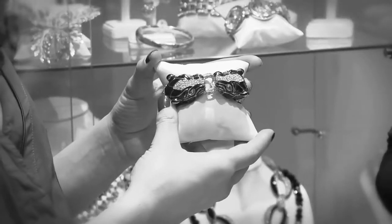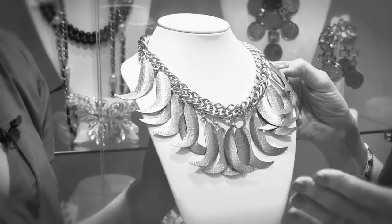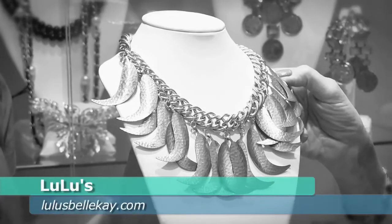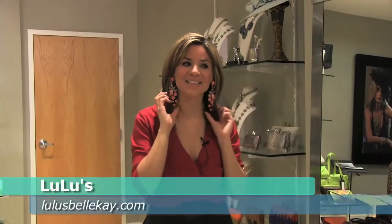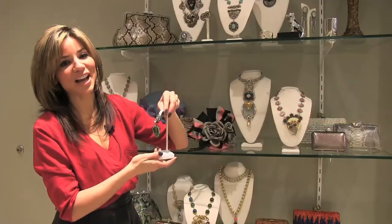Give me a sense of the scope of what you carry here. We carry jewelry from the 20s, actually right through to the 80s. As you know, we are noted for the big statement jewelry. Oh, look at these earrings. I love them. While I continue to shop, here are some other shopping picks.